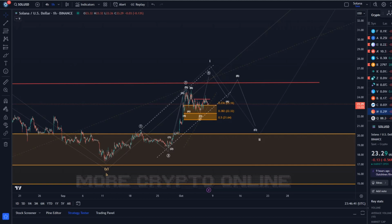Tomorrow we've got our member live stream at 5 p.m. UTC. We're going to talk about how to trade a 4th and a 5th wave generally, as sort of an educational topic on how to trade Elliott waves. So it's actually quite interesting that we have here a 4th and a 5th wave.